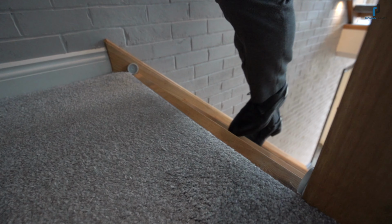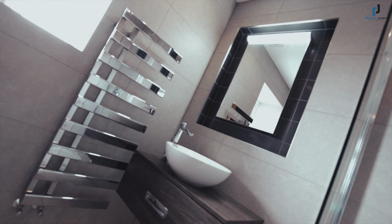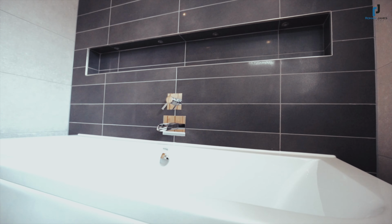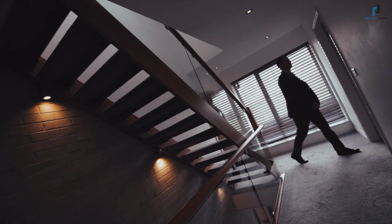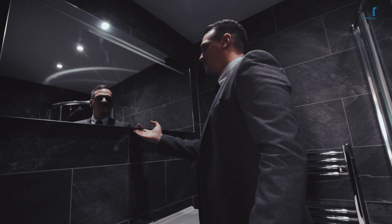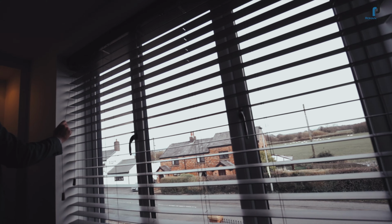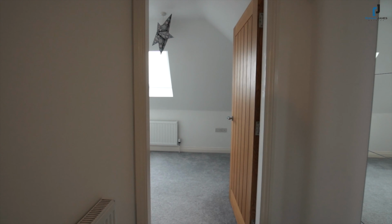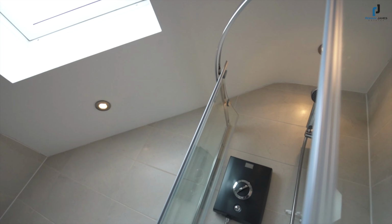On the first level of the property are 4 double bedrooms. As well as this, on the first level is the family 4-piece bathroom suite. Second level of the property are 2 additional double bedrooms and a modern 3-piece shower room.